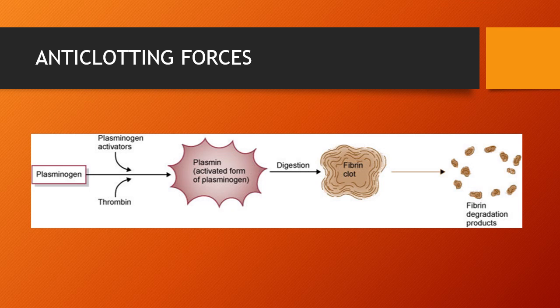Anti-clotting forces include plasminogen and plasmin. So plasminogen is circulating around in the bloodstream and it becomes activated by plasminogen activators and thrombin, which transform it into plasmin, the activated form of plasminogen. Plasmin then digests fibrin, fibrinogen, and prothrombin. This is referred to as fibrinolysis.